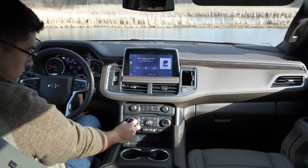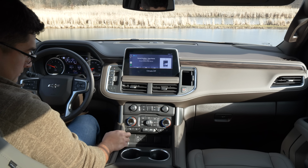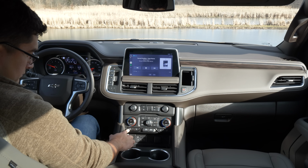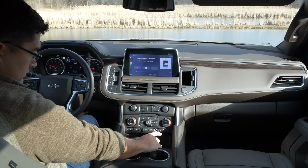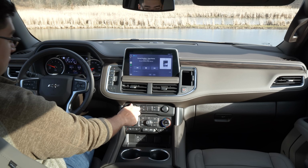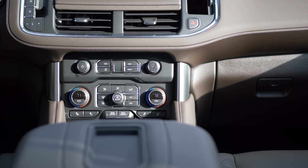So your core controls are physical, like volume and track selection, and you have a rotary dial on the right side that allows you to manually scroll through all the different applications and menus. On top of that, you can also interact with it using simple touch controls. Your HVAC system, all your controls are physical, chunky, and you can use them easily with gloves.